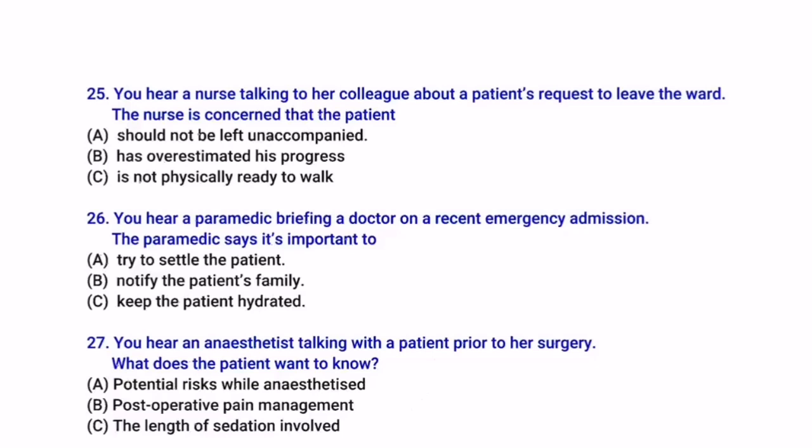You hear an anaesthetist talking with a patient prior to her surgery. Now read the question.